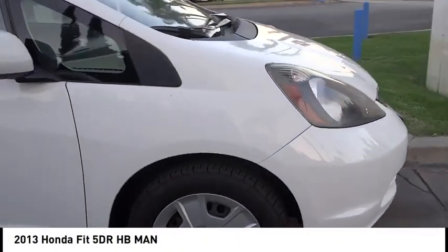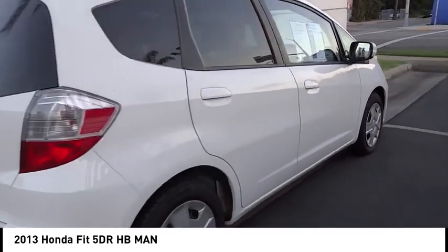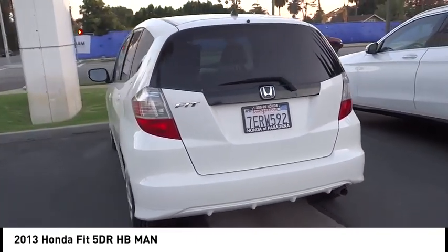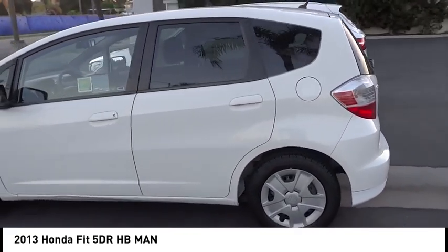Looking for the right vehicle? Check out the 2013 Fit. The Fit was engineered to be useful, efficient, and reliable. But its most important attribute is its innate charm and coolness. This vehicle has less than 100,000 miles.